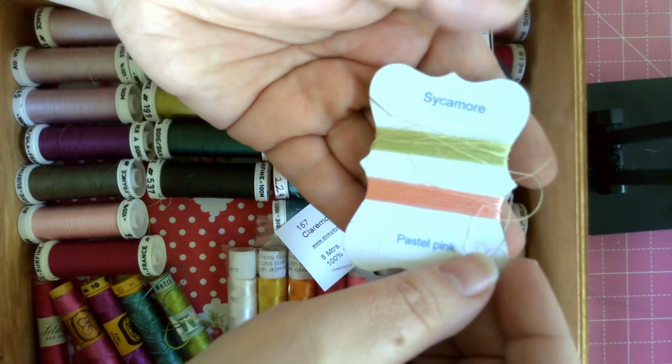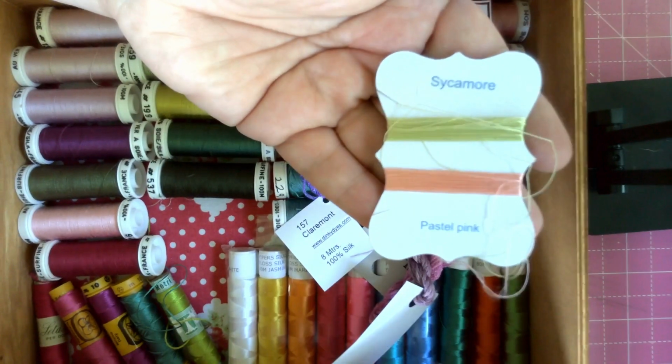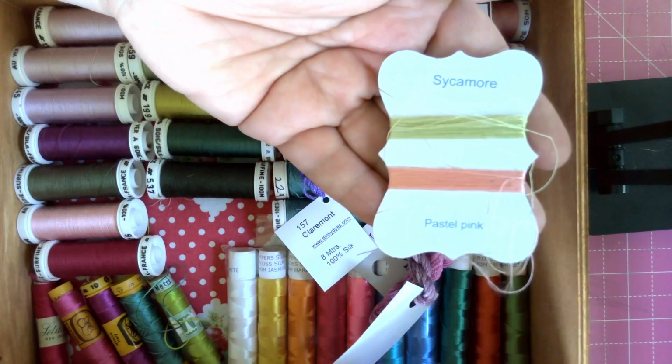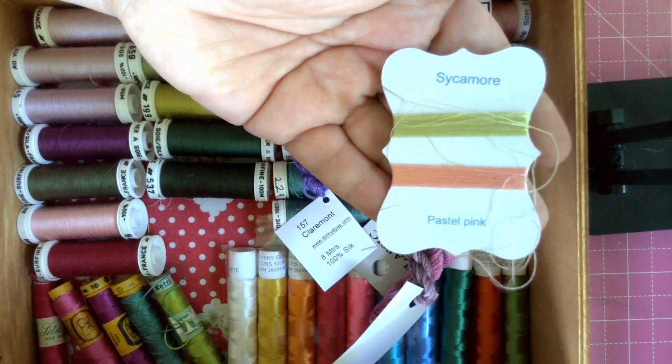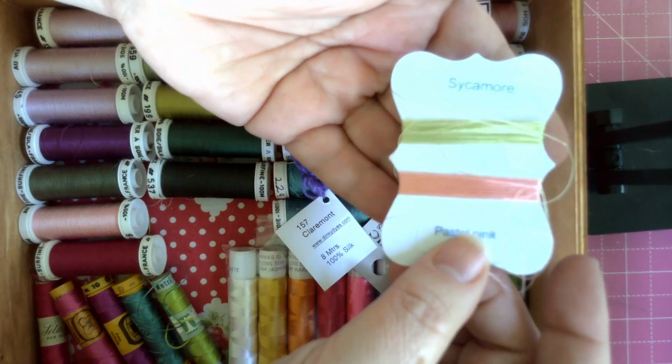Try this way around. On holiday. So it came like this, wrapped in these little bobbins with 2 colours on each bobbin, because we did not need whole spools.